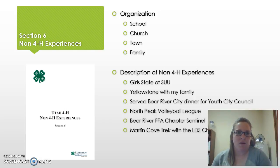We don't want to add a lot of detail right here because, like I said, it's not worth a whole bunch of points, and this is a 4-H portfolio, not all your non-4-H experiences. So I don't want to say, we went to Yellowstone with my family and we saw 352 bison and my little brother fell into the river. We don't want to see that type of thing. We just want the very basic descriptions. So hopefully that answers your questions on that section. Don't stress too much with this area, but it is fun as a judge and as an extension professional to see how well-rounded our 4-Hers can be.